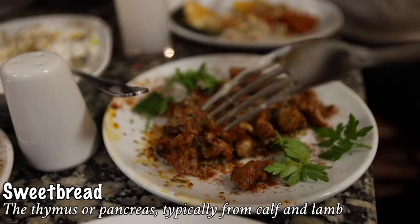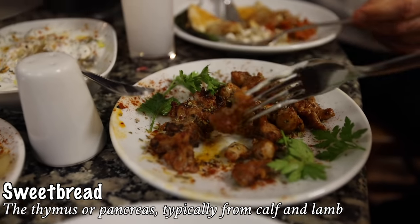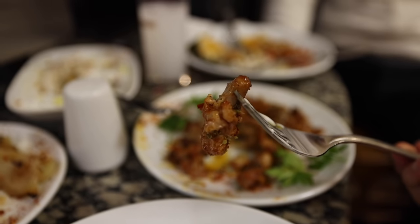So we actually got our sweetbreads, which is going to be the thymus gland. Thymus gland is what produces those white blood cells to help keep you from getting sick. In us, it's right behind your sternum. And here in Turkey, they're a delicacy.